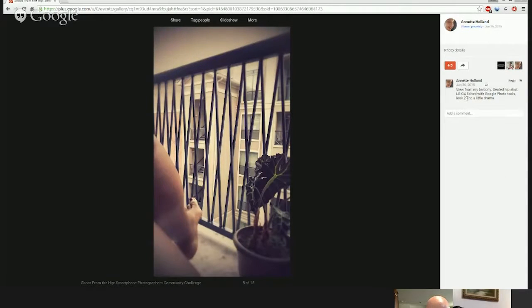She uses an LG G4. That's her latest phone. Shot with Google Photo Tools. Let's see. Look to and a little drama. I can't really see the drama filter. I figured it was just dark that way because of the shading from the balcony.